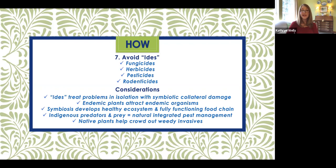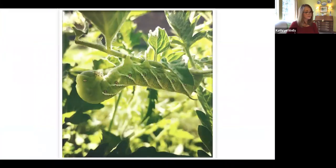Also, the native plants, the more you add, the more that they help crowd out weedy invasives. If you do choose to use organic control measures, please just know that organic can still hurt, it can still kill, it can still be pretty strong. So just use wisdom and follow the instructions on the label when using that.